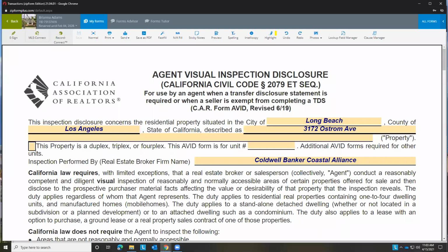Disclosure. This is not a CAR required form. This is, however, a Coldwell Banker Coastal Alliance required form.